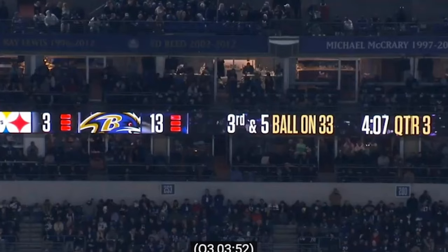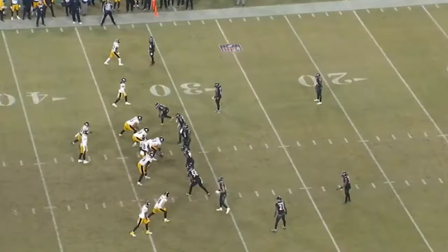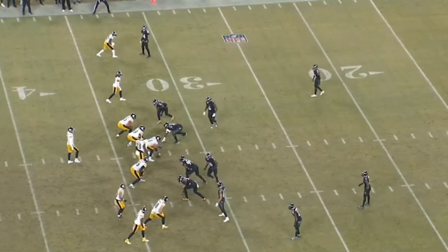Situation is third quarter still, 3 minutes and 52 seconds left. Third and four from the Baltimore 32. See Hamilton on the edge again. Anytime you got in that close to the line of scrimmage, the potential for him to blitz is there. Even when he's off some, he still kind of walks up late in some opportunities.